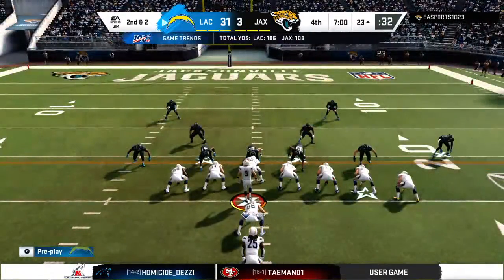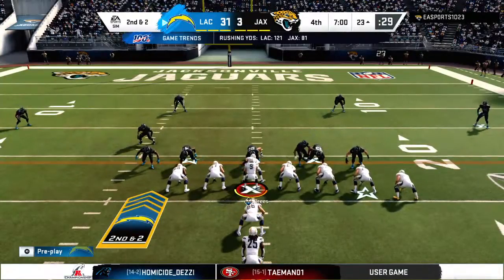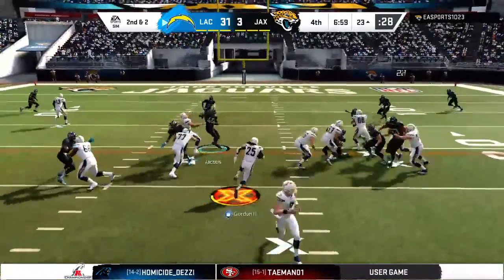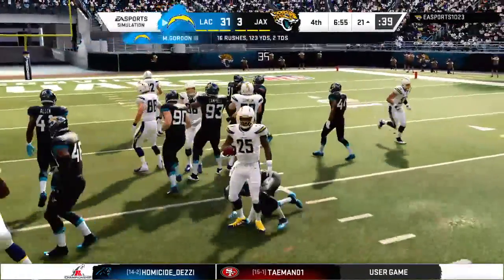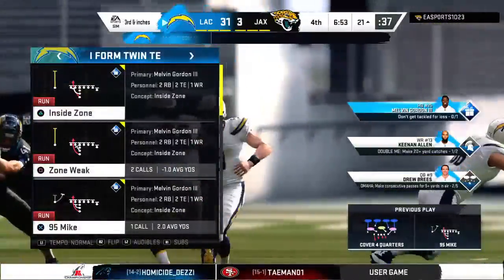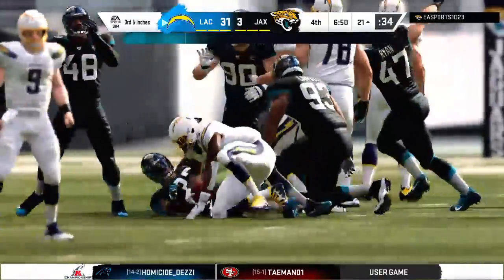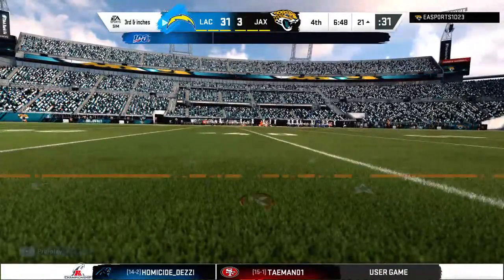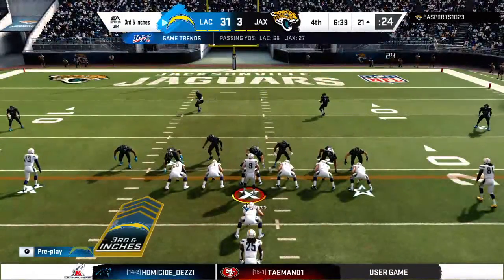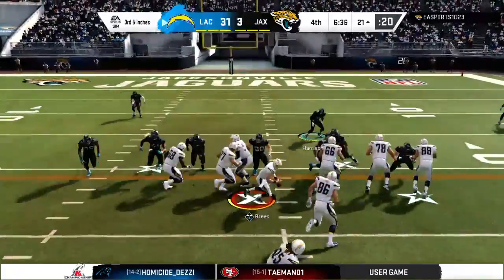Push him back. Another tote for Gordon. He's been busy this afternoon. He is taken down at the 21 after a short gain of 2. 2 yards on the carry there, and it's going to lead him to 3rd down. Bottom line, they want to keep this clock rolling, so they'll take that one right there. They just want to keep falling forward, and they want to put the onus on the big fellas up front in order to bring this one home.